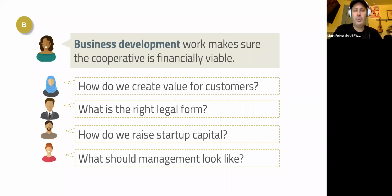All right, so we have a lot of people who have run businesses before. So a lot of these components will come naturally to you. And maybe this second arena is a good place for you to focus your energy around the business development, where we talk about creating value for customers, right? Having solid revenue streams. Creating the right legal form, that's a very co-op specific component, but maybe you're already in touch with lawyers, etc. Raising startup capital and your management structure.